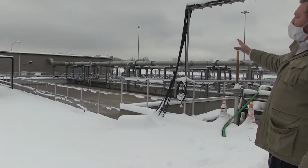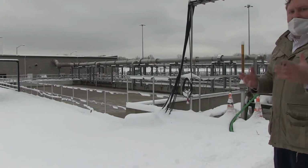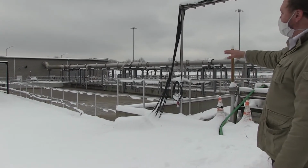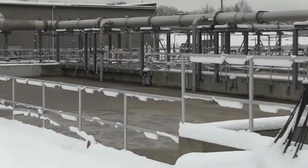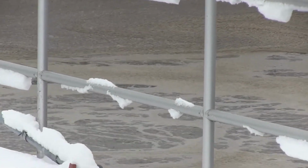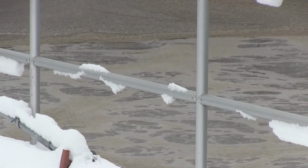So these tanks are about 1 million gallons apiece. They go down about 18 feet. One thing that the bugs really need in order to survive is not only food, but they need oxygen, right? So if you can see on the top of these tanks, you kind of see the wavy motion and really, really fine bubbles that are coming up from the bottom. We have about 9,000 diffusers in these tanks on this side alone. We have another 11,000 on the old side.